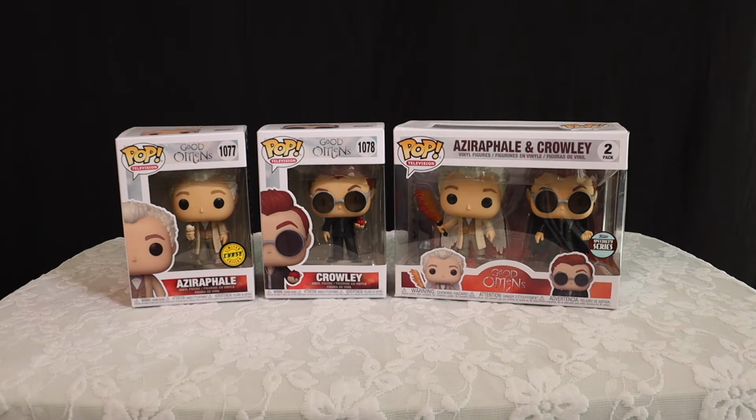He's lovely. He's got his little ice cream cone. I can't really be mad at it. The 2-pack a friend found for me at a store and picked up for me, which is really kind. Thank you, Grayson. I love them. They've got their weapons. His flaming sword is up and running. So these are very special to me.